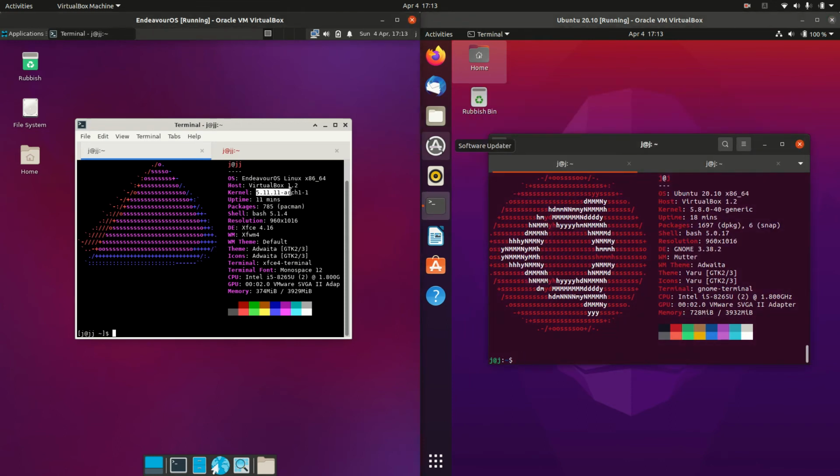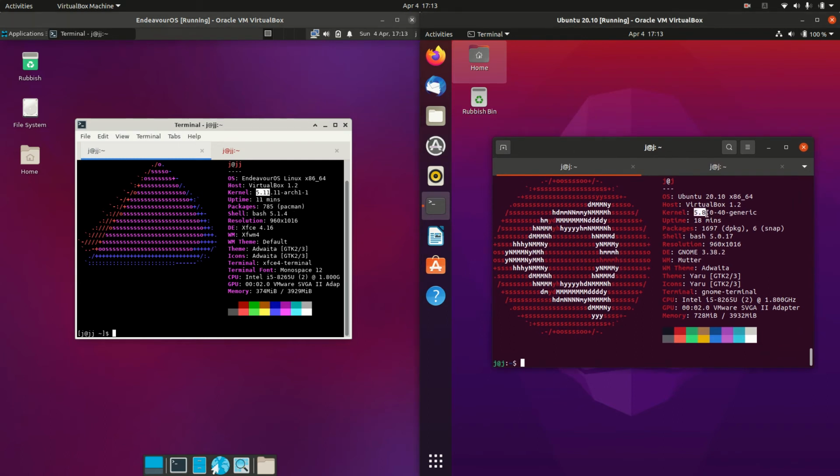The kernel for the Arch-based Endeavour OS is quite nice in terms of being more of the latest and greatest style. So it's kernel version 5.11, whereas Ubuntu is a little bit more, let's call it, stable and therefore older, and it's actually running on the 5.8 kernel.